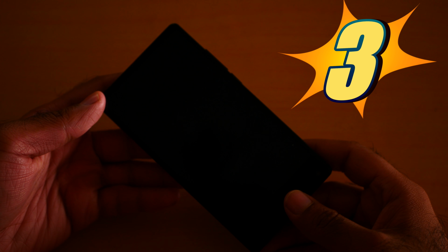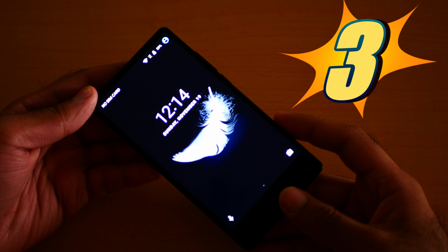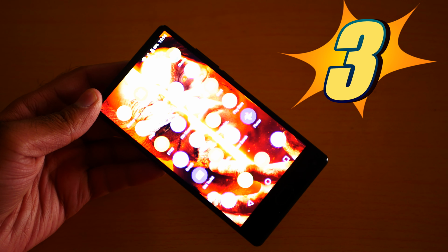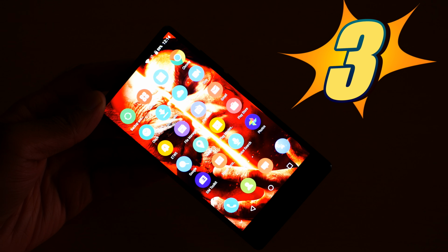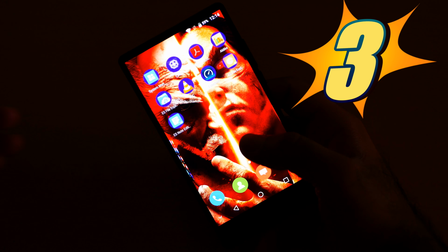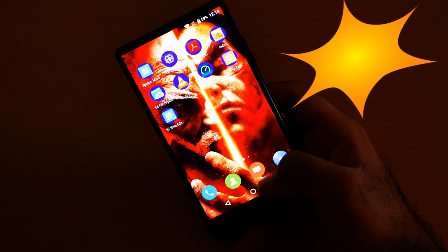The number 3 is the performance. The phone is quite good, to be honest with you. I really like the phone a lot. The performance of the phone is quite good. The phone is quite fast. I mean, it does not lag. It's a very fast phone. After all, I really like the performance of the phone a lot.